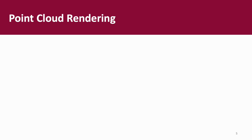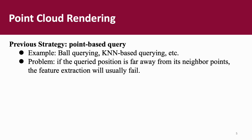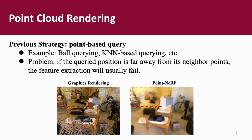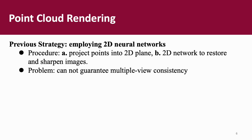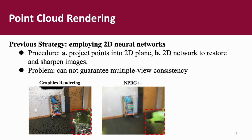The typical learning-based point cloud rendering strategy uses many querying methods, including the ball query and the KNN query. However, if the current position is far away from its neighbor points, the feature extraction will usually fail. To this end, some methods are proposed to employ 2D neural networks for processing. They first project points into a 2D plane and then use a 2D network to render images. However, due to the 2D processing stage, we cannot ensure the multiple view consistency.